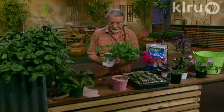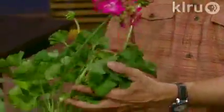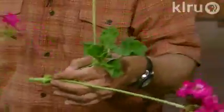Here's a little geranium that's had some trouble. It fell over in the pot. It lost some of its roots. So I'm going to go ahead and take a piece off of this. It's not a bad thing to do. It helps us remove some of that weight. It's already standing up a little bit better.